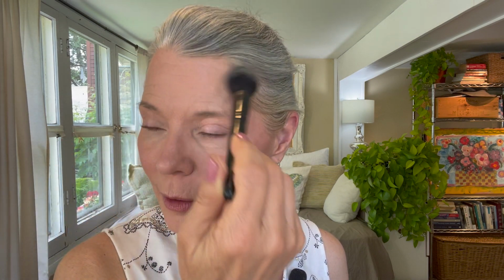It does not impart any color. It is translucent. I have heard it's very good at blurring, which would be nice. And I am not powdering my cheeks because I already have the powder blush on top of the cream blush, and I do want to maintain the radiance on my cheeks. But we are applying the powder everywhere else. So that is the Physicians Formula Butter Believe It. And I have to say, I think it looks really nice on the skin.